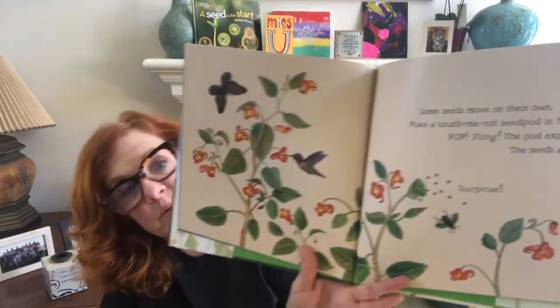Some seeds move on their own. Poke a touch-me-not seed pod and fall. Pop! Fling, the pod explodes, seeds are flung. Surprise! That's what they want nature to do.